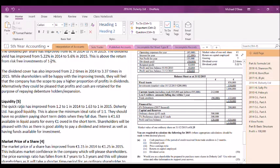The liquidity, the quick ratio, again, I'm skipping over the formula, but it's gone from 1.2 last year to 1.63, which is good. For this one here, the minimum ideal ratio is 1:1. So the current assets minus closing stock is to current liabilities. We want to be able to pay back our current liabilities. We want our current assets minus closing stock, the money that we're expecting to get in the short term.